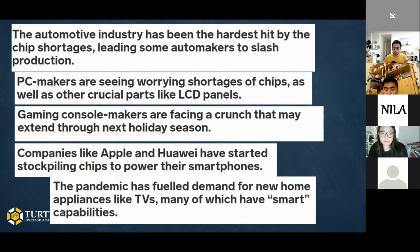This happened with Ford, Fiat, Chrysler. So Fiat Chrysler produces Maserati, Fiat cars, Chrysler cars, and not just them. It's happened to General Motors, Mazda, Subaru, Nissan, or Volkswagen, right? A lot of those car companies need to slash production because they can't deliver the cars, because there's a lot of shortage of chips.